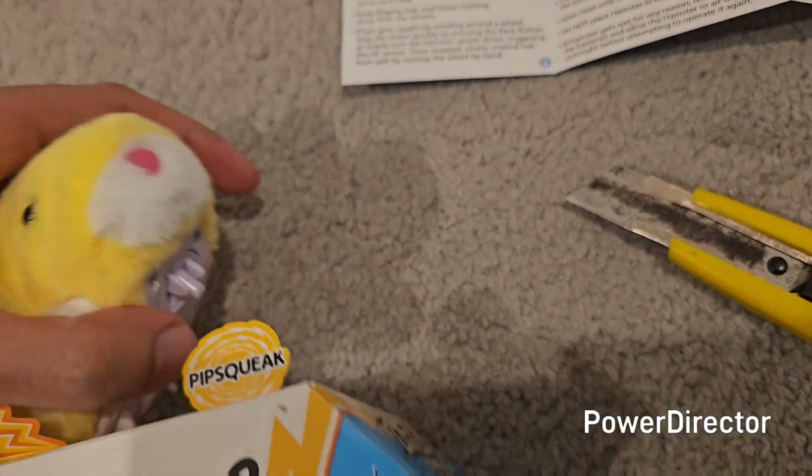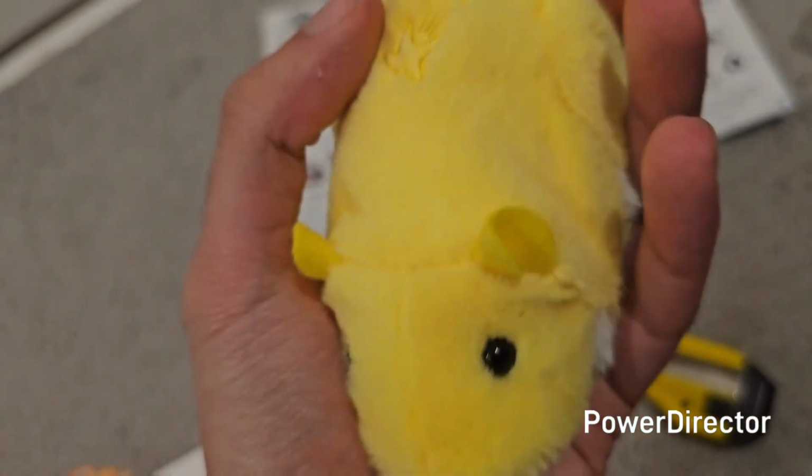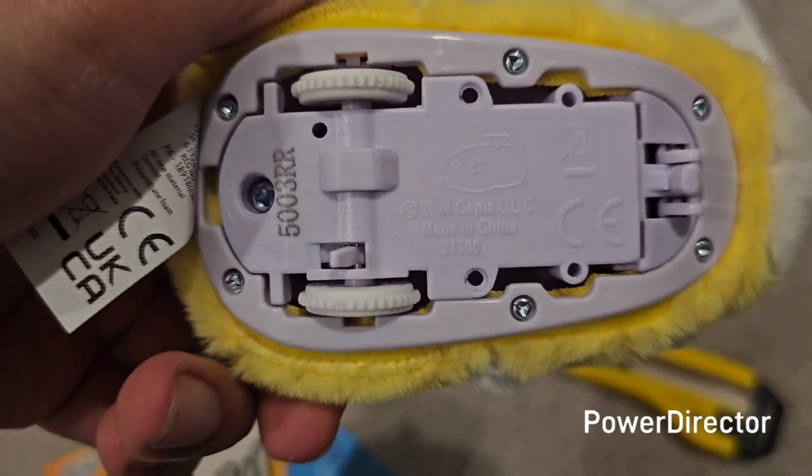There we go. And here we have Pipsqueak. My gosh, you look so adorable. Oh my god. Feels great to actually see the Fab 4 return once more.